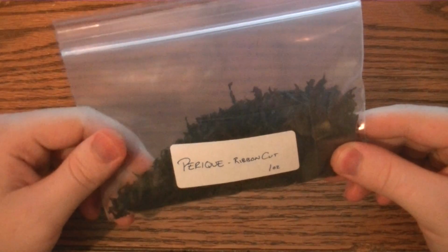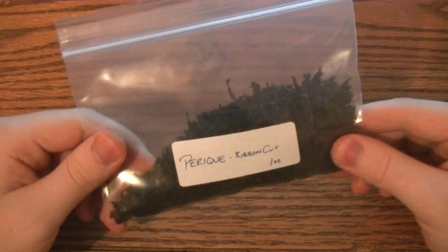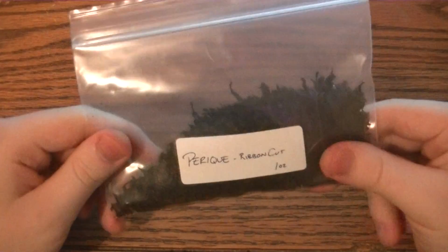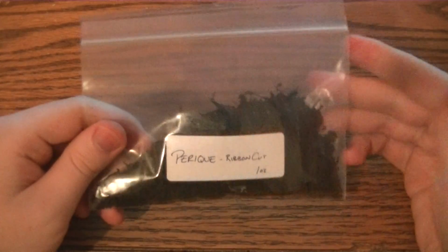Now, I put this in blends that did not have Cavendish in them. It was just Virginias and Burley. I put some Perique in there. It just gave it a little peppery note. It was pretty good.